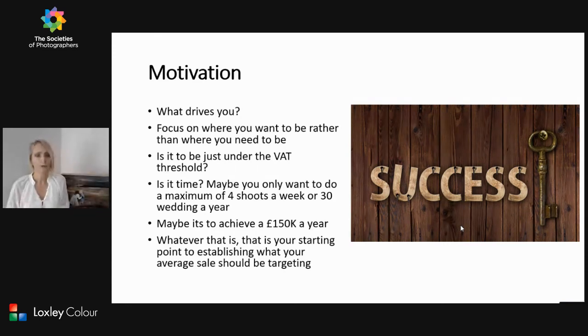So find out what drives you. Focus on where you want to be rather than where you need to be. So again, it goes back to the beginning where you establish identifying where you need to be and where you want to be. So we need those goals. What drives you to get there?